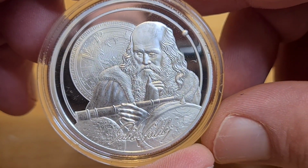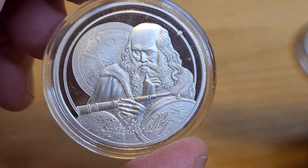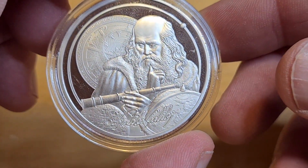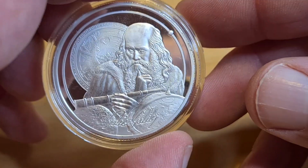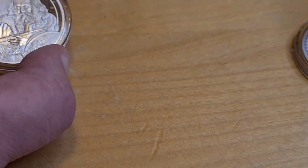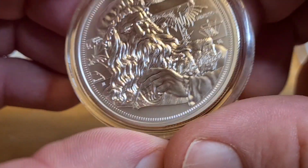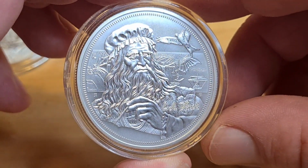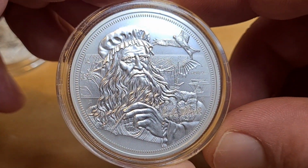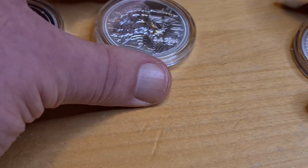So the first ever coin that they made was, of course, Galileo. And it had a mintage of 10,000, very beautiful mirror finish. This got me really excited about the coin, and it was back in 2001. I was really, really excited about this coin. And the second coin did not disappoint me either. In fact, the second coin is Leonardo da Vinci. And yeah, again, it has that gloss shine. You have the doves and all that beautiful, beautiful stuff.